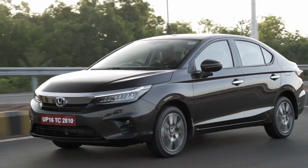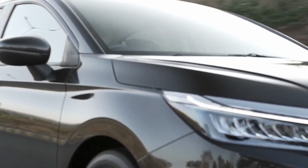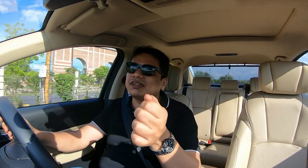But that's not a problem, because the gearbox in itself is very nice and very sporty, and it's on par with the gearbox of the Creta. You can't really pick and choose which one is better, because both of them are nice and easy to operate. They have accurate throws and they don't need a heavy hand to shift as well.